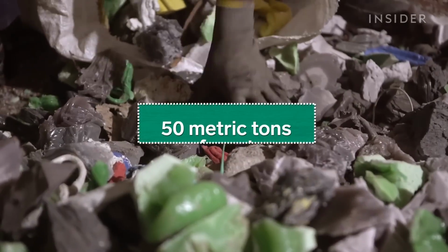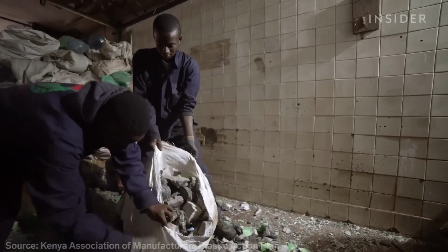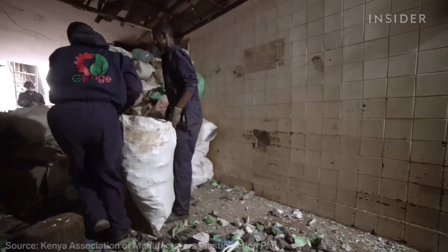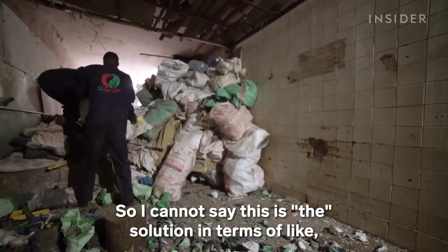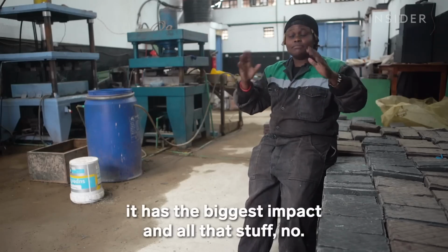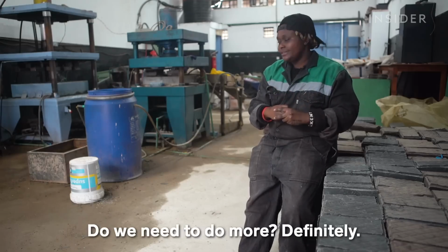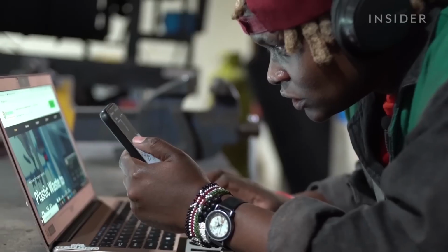So far, her factory has recycled 50 metric tons of waste this year, but Nairobi produces 6 times that amount of plastic trash every single day. We need variant solutions. So I cannot say this is the solution in terms of, does it have the biggest impact and all that stuff? No. Does it have an impact? Yes. Do we need to do more? Definitely. Still, she is continuing to expand her business.